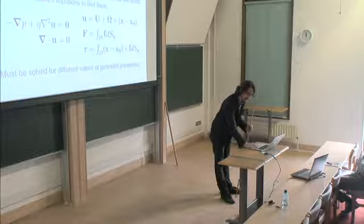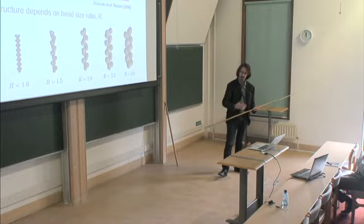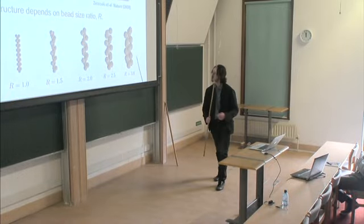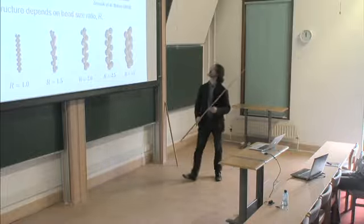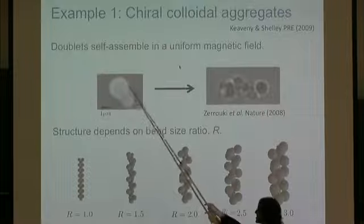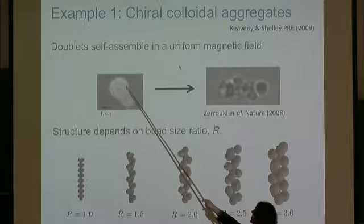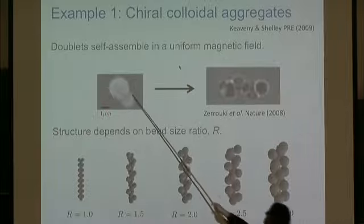And in many cases, you can do this. When the geometry of your object is controlled by a single geometric parameter, simply varying it by hand is quite effective. So I'd like to point out a first example that we worked on, looking at these chiral colloidal aggregates that are formed by pairs of attached micron-sized particles. Here we have these doublets: a large bead glued to a smaller bead, and this glue is magnetic. So in between these two particles, you have this magnetic glue.